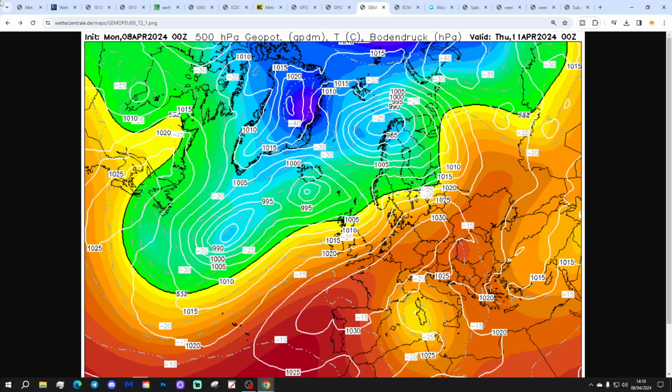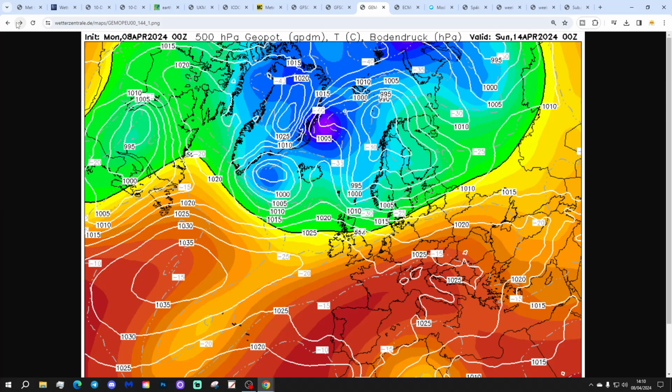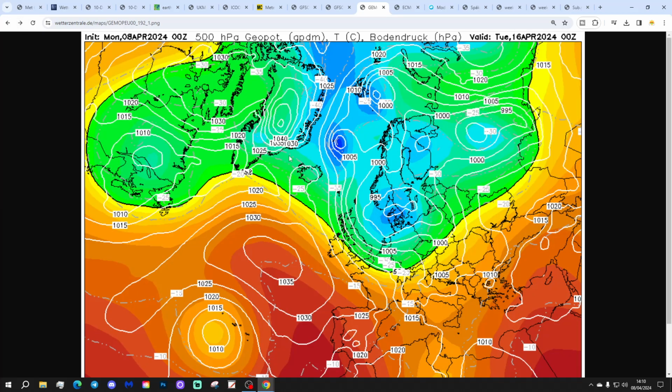GM again has high pressure building up from the south on Thursday to Friday, very mild if not quite warm and pretty dry too. The weekend a little bit more showery and rather cooler, and then this low pressure deepening in the Atlantic Sunday through to Monday could bring some wet and windy weather and a blast of northerly winds through the early part of next week.